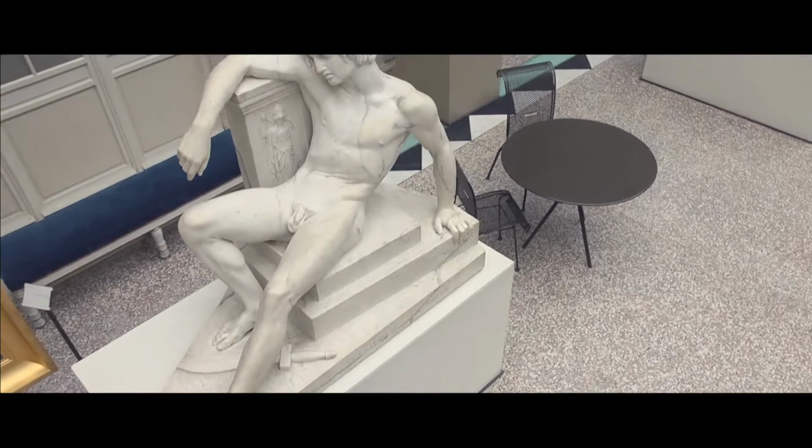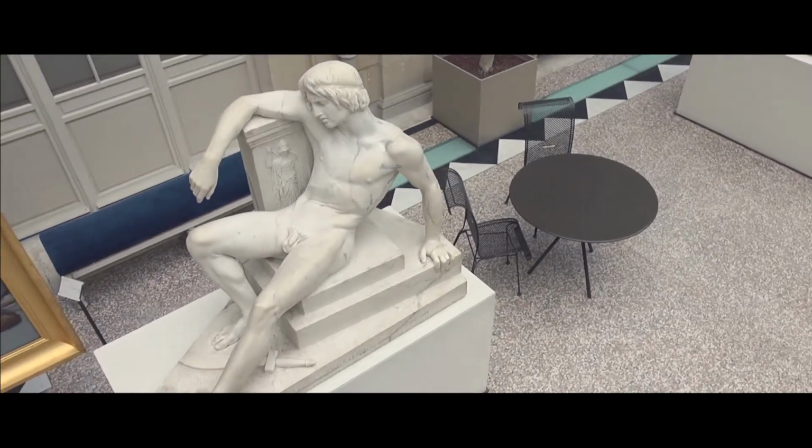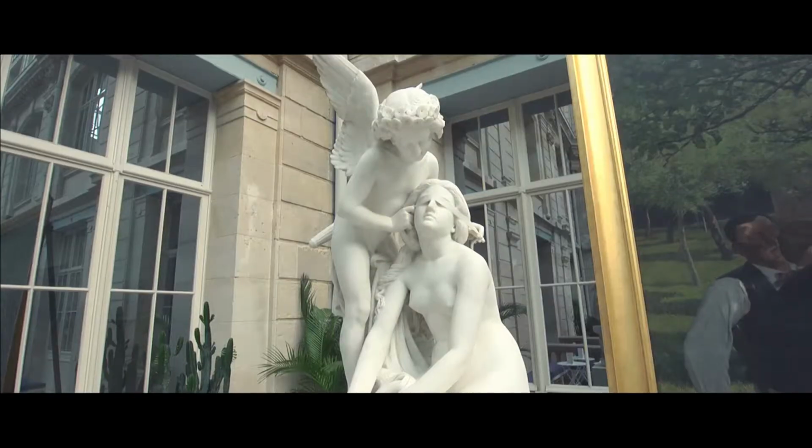This airy, light-filled sculpture garden allows us to view the exhibits as if outside in the fresh air, and in fact, most sculptures from the time were intended to be exhibited outside with the elements, in parks, gardens and public places.